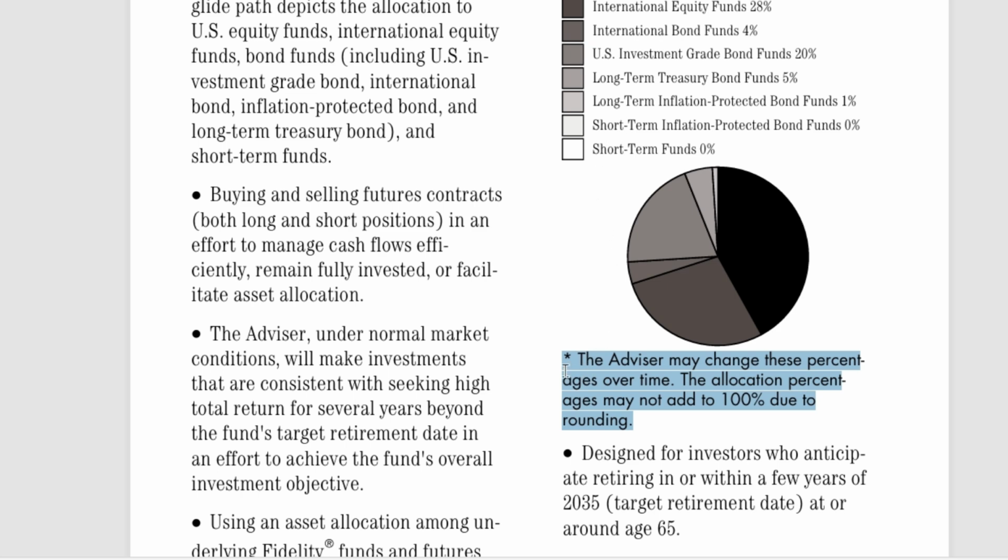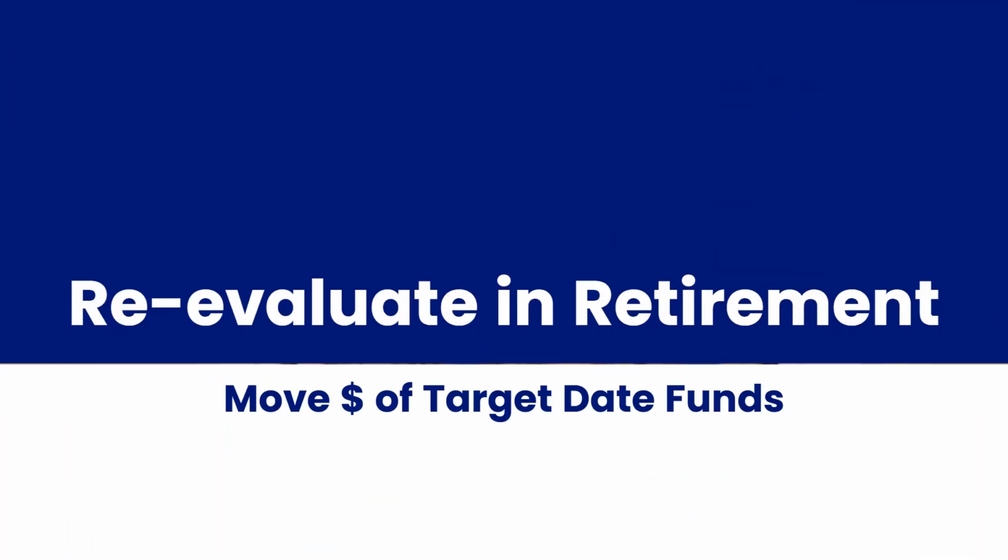And as you can see here, they do have a qualifier that the advisor may change these percentages over time, and the allocation percentages may not add up to 100% due to rounding. Why you should reevaluate in retirement.